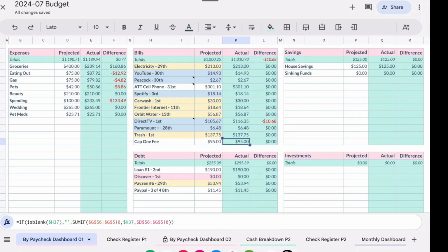So for debt, I did pay $190 to my balance transfer credit card, and that is for my loan number 1 that we transferred into a balance transfer credit card. I have my Payzen medical bill number 6, and that is $53.94.